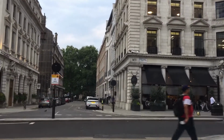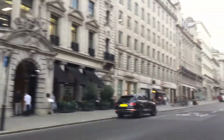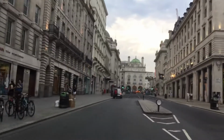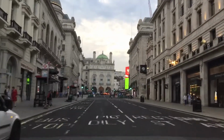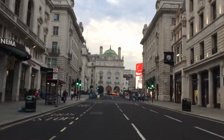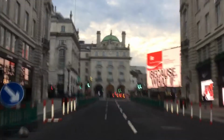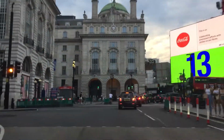Doing a right into the lower part of Regent Street, because I am just heading home here. If I'm lucky I might get a fare, but I want to thump it. That's Piccadilly Circus, obviously, that goes without saying. And we're going to do left into Piccadilly.